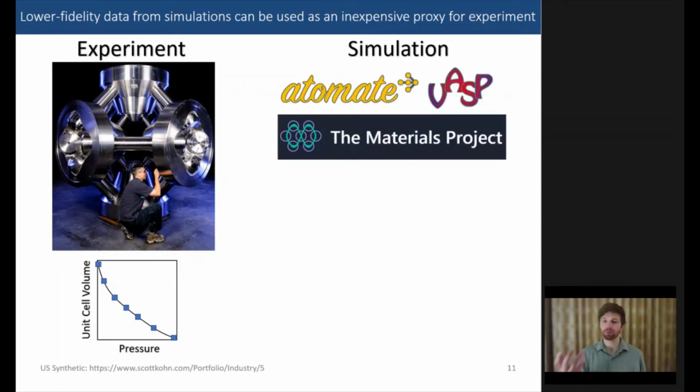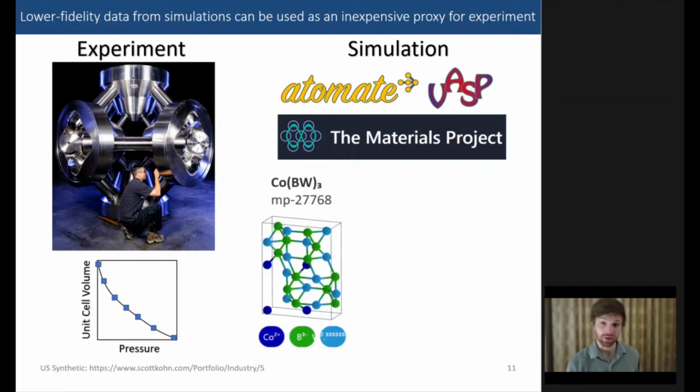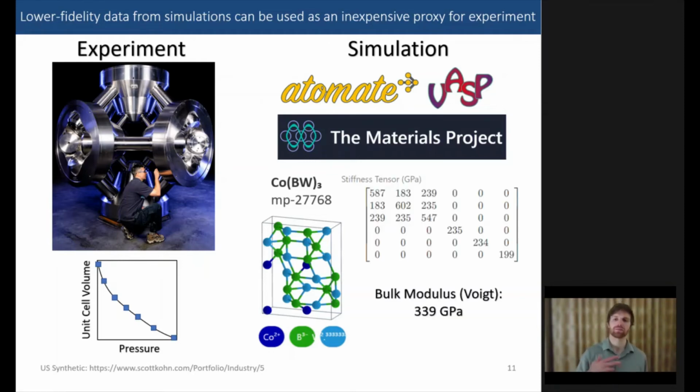And alternatively, we can run simulations that can get us similar data for the bulk modulus. And with this, you can use some common software packages like VASP and wrappers for it that give you pre-built workflows, like the ones that are used for the Materials Project. You have some input structure that you need to have or determine, and you can extract the bulk modulus from these simulated values of compressing the microstructure and looking at how that changes the volume.